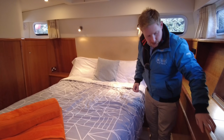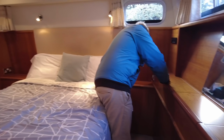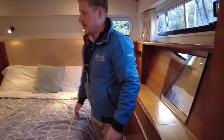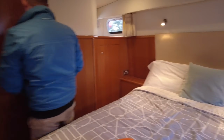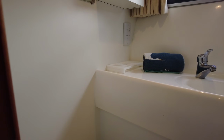Storage along the port side here, so you can lift up. You've got little storage areas here, again on the starboard side, and then in here as well, little bits of storage, areas to place things, and also now on the starboard side, you've got access to your main ensuite. So you've got natural light flooding in from the windows there. You've got your electric heads, and also a separate shower as well, which is a nice feature.